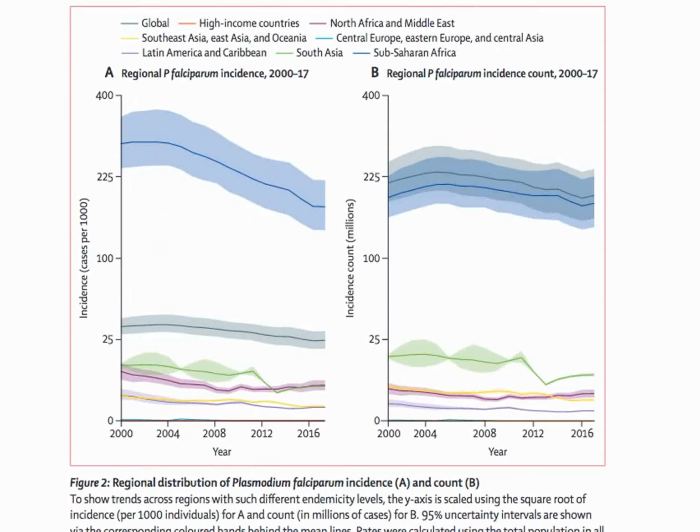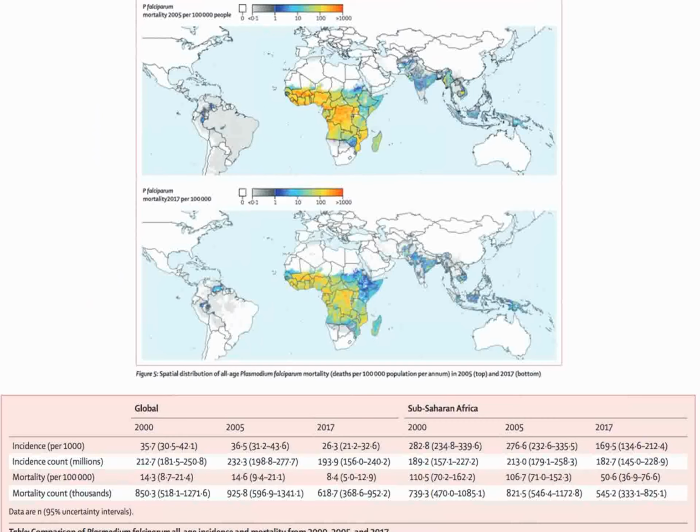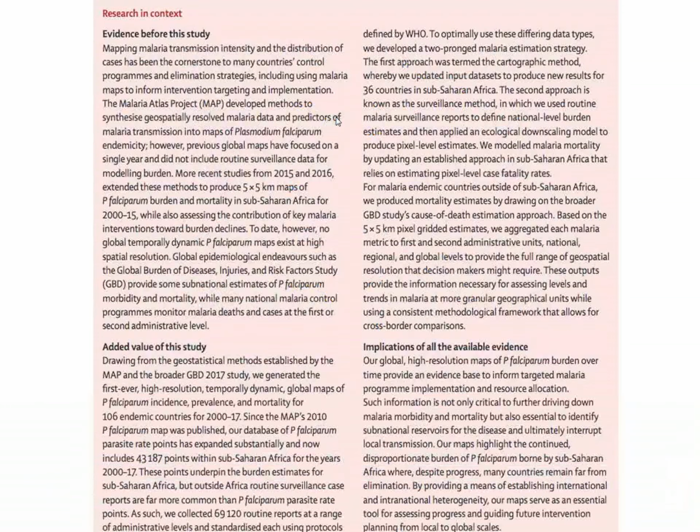And the regional falciparum incidence is decreasing. There's some gnashing of teeth here because progress is slow, but it is getting better. And if we look at these heat maps, a little more blue and a little less red in this map, this is mortality now in 2017 compared to 2005. So there is progress being made here.